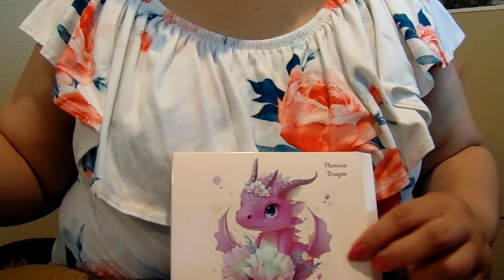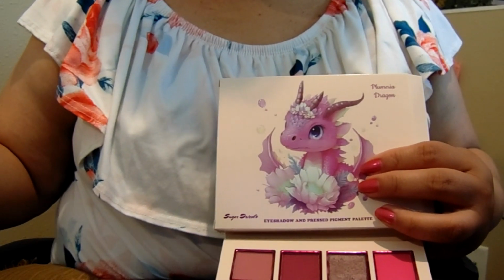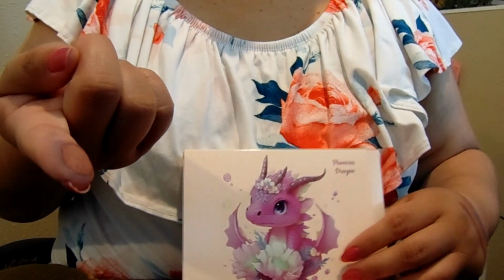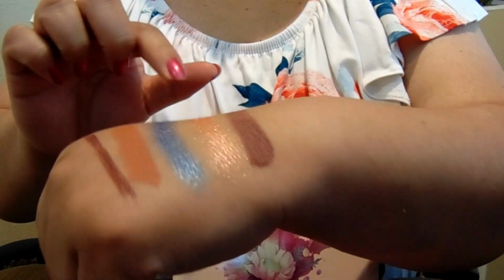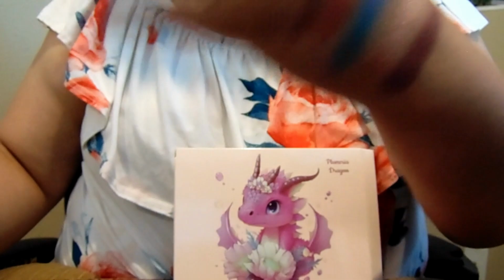The pinks in here are so intense. They're so intense. I think I'll swatch on my wings, just so you can see a matte shade, because I think it's so gorgeous. Look at that. That's a matte. That is a matte. I really am impressed more with the mattes in this. Look at that. Oh, nice.